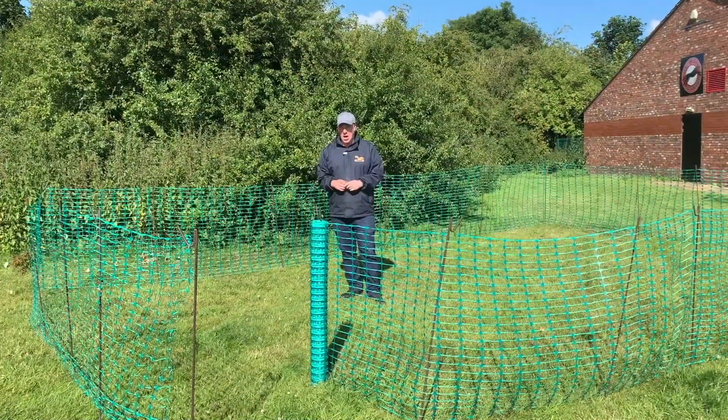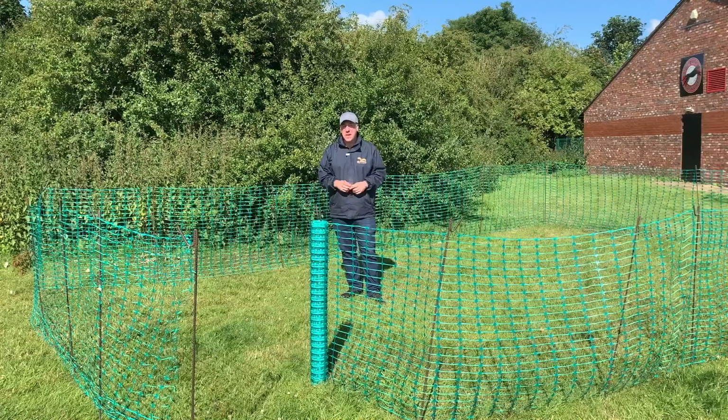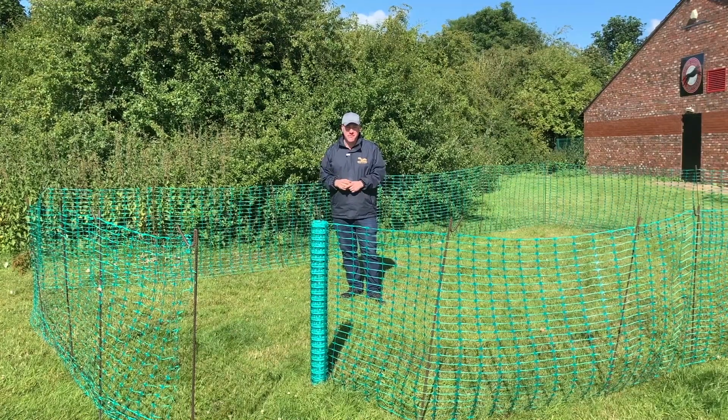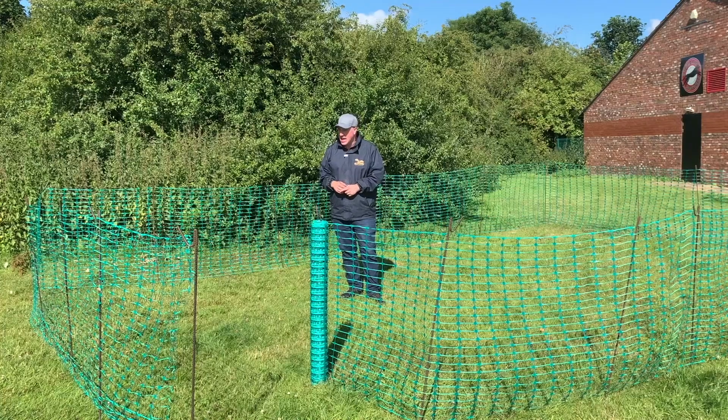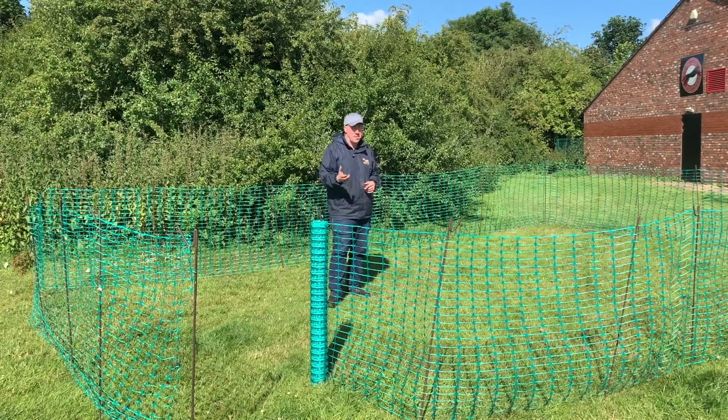The first requirement is to have a cordoned off area for the birds to go into. This is something that the insurance company will always demand as well, so it really is a very important element. You have to be able to cordon off the birds safely, that's going to be good for the birds and allow the public to view them.